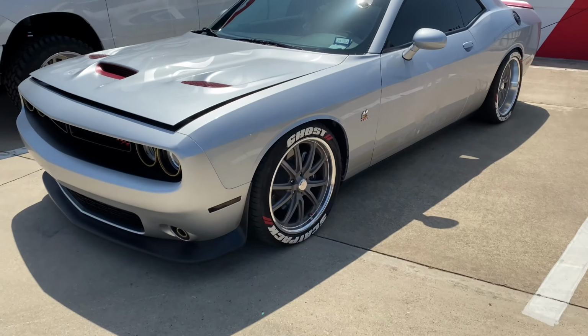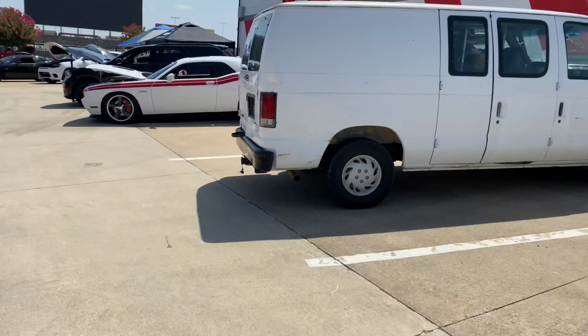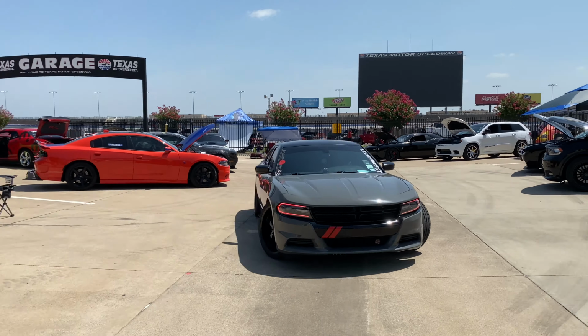Then we got this 392. I was about to call this a wide body, but it ain't no wide body, I had to realize. Then we got the Ram. I ain't gonna lie, guys, it's hot and I'm out here sweating.